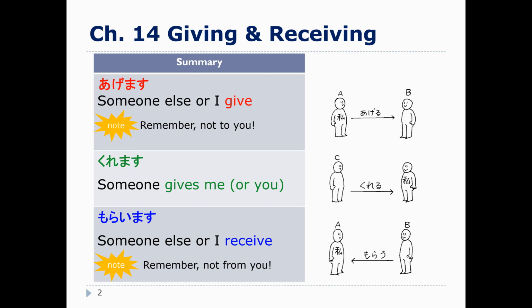Okay, 皆さん. Next, I would like to introduce our first new grammar point for Chapter 16. Before I talk about the new grammar point, however, I want to remind you of one of the grammar points that we went over in Chapter 14.